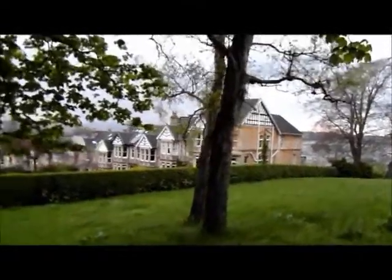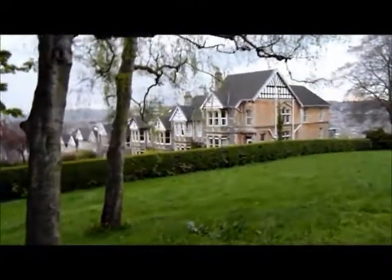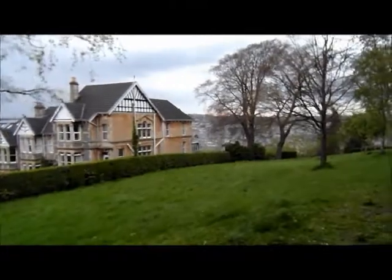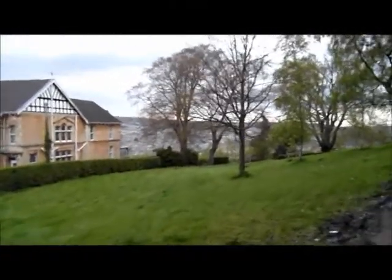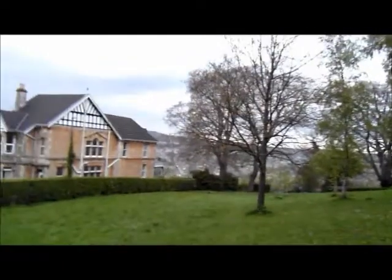Here are some Edwardian houses. There's lots and lots of these. You would have seen them earlier. There's just rows of terraces of them. I can just hear the Abbey church bells now. I wonder if you can hear that. And you just get your first glimpse of Bath through the tree here, which I always find really exciting.